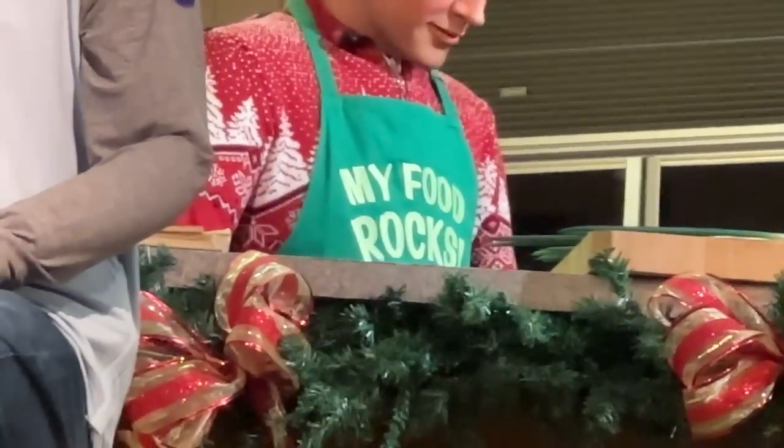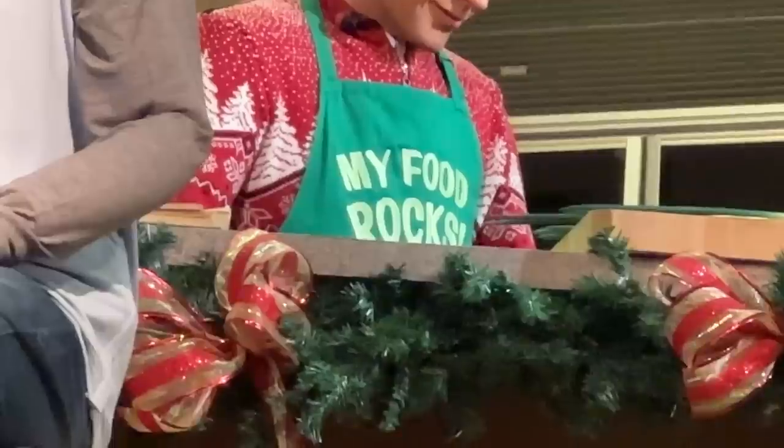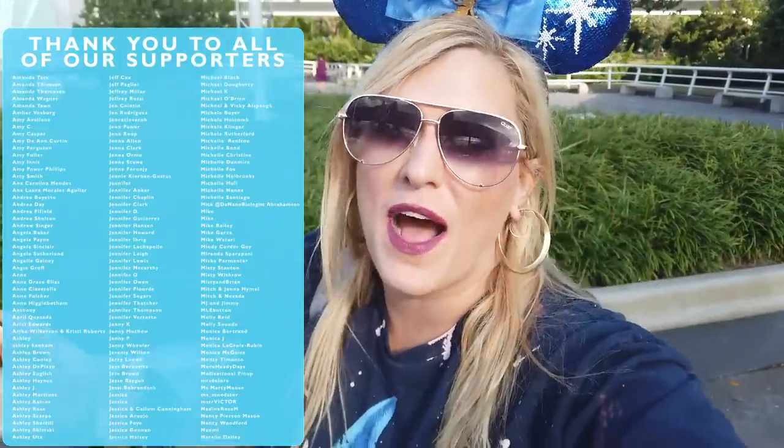And you know what I noticed? They recently changed the outfits on the last scene. Because, you know, that's the same as updating it to be past the year 2000. And the dad has an apron on that says, "My food rocks." And I can't help but assume that's a nod to the retired Epcot attraction, Food Rocks.